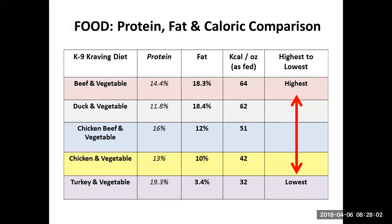And so we have a couple options here. If we want to continue feeding the beef and vegetable diet, we need to cut back on that 2.5% and maybe bring it to 2.25 or 2% and watch how they do on that, because the last thing we want to do is create an obese dog. Again, we want to ensure that what the diet is bringing to the dog is being used properly, and if they're adding on weight, it's excessive, and we want to avoid that.